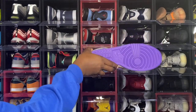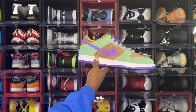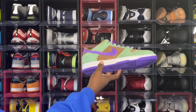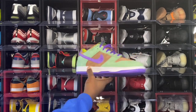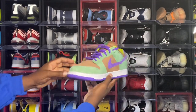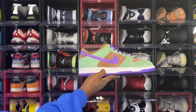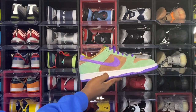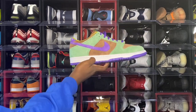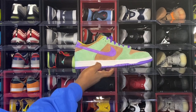I was able to double up on these, and thank goodness I did, because I was able to sell one to get another sneaker I wanted in my collection that I struck out on. So, yes, the Veneer Dunks. Look at them. This was part of the Ugly Duckling Pack, retro'd this year. The Ugly Duckling Pack came out in Japan around the 2000-2001 time frame. So this Veneer Dunk was part of that collection. Check it out. Number 7 on my countdown, the Veneer Dunk.